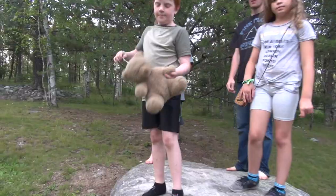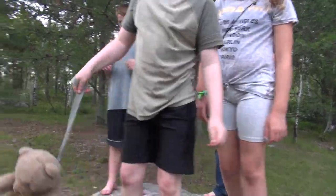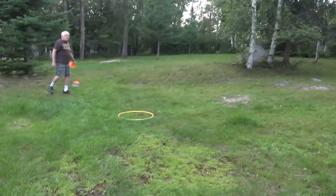What is this called? Toss the Teddy? The fun never ends at Grandma and Grandpa's house, especially when it's time for the annual Toss the Teddy competition. Literally tossing a teddy. The teddy has its neck strangled, and Logan's trying to get it into the target.